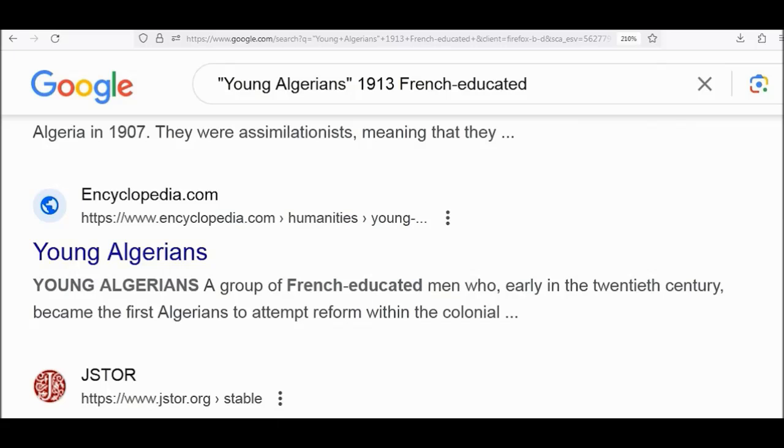Who were these people who wanted to set up countries like Morocco, Algeria, and Tunisia? Who are the Young Algerians 100 years ago? Young Algerians, a group of French-educated men who early in the 20th century became the first Algerians to attempt reform within the colonial system.